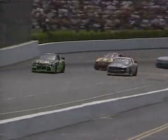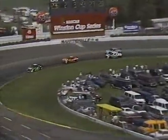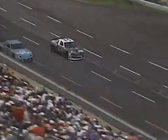There we see Harry Gant is back out on the track, but not running up to speed, but he was behind the wall for a while. But there you see Harry, former winner here at Martinsville. That's the guy that won the race that time. I said there's no way he was going to win, right? Right. As he added to his streak.